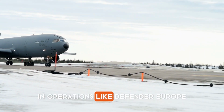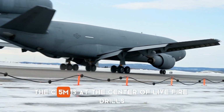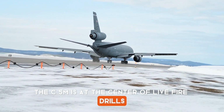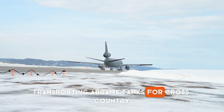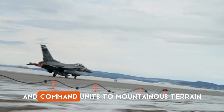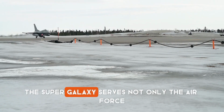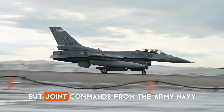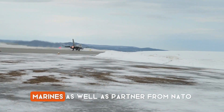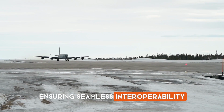In operations like Defender Europe, Sabre Guardian, and Rapid Trident, the C-5M is at the center of live-fire drills, transporting Abrams tanks for cross-country convoy movements, or delivering advanced drones and command units to mountainous terrain. In these war games, the Super Galaxy serves not only the Air Force but joint commands from the Army, Navy, and Marines, as well as partners from NATO, ensuring seamless interoperability.